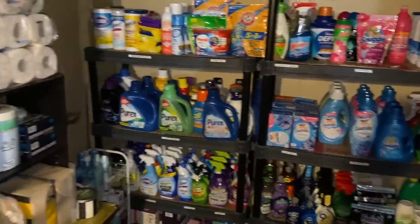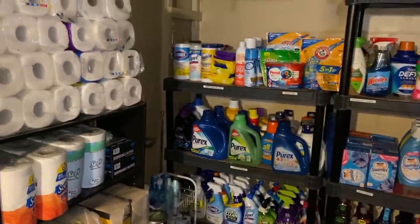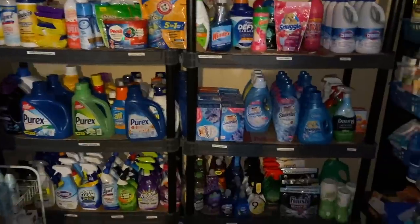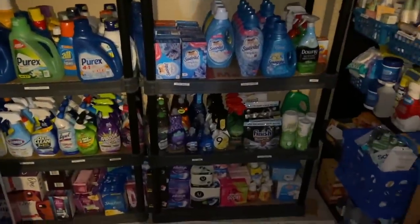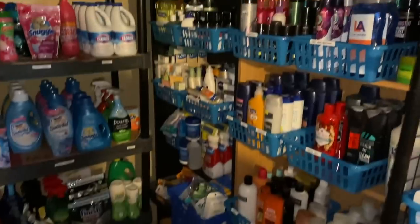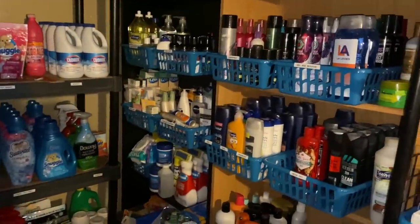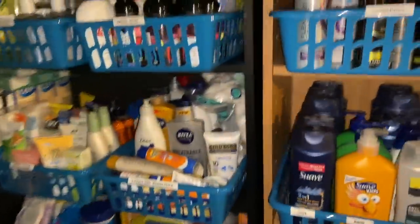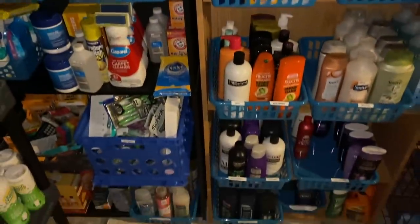Oh my gosh, guys, this looks so, so much better than it did earlier, in my opinion. I think it is absolutely amazing. All the products, oh, I love the bins. It just turned out so good. I wish I would have picked up some more bins. I kind of ran short towards the end, but that's okay. I made it work with what I had.